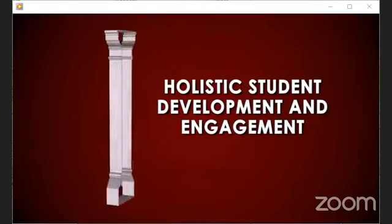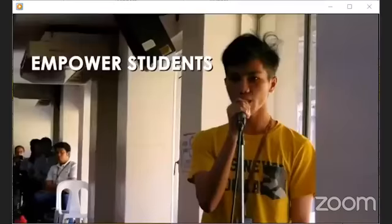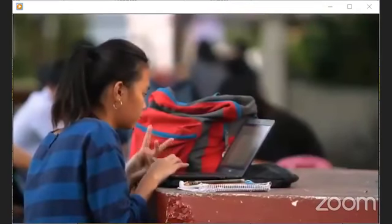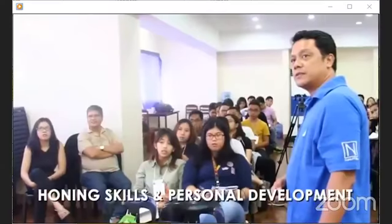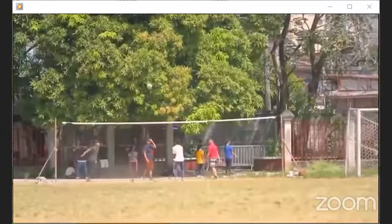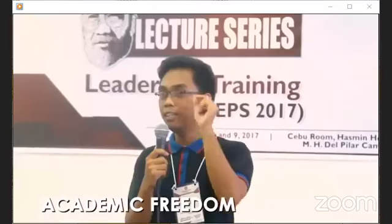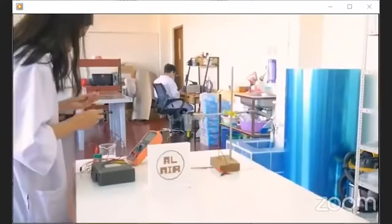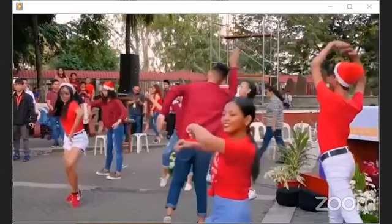Pillar 4, holistic student development and engagement. We will empower students as well-rounded learners and active young leaders as we open opportunities for various academic mobility and venues for honing skills and personal development, being the principal stakeholder of the university. Recognize academic freedom as a form of self-expression and a platform to showcase students' intellect, skills, and creativity.